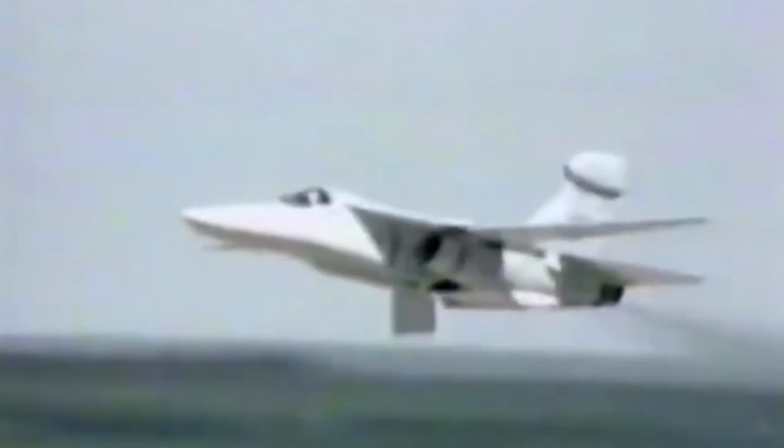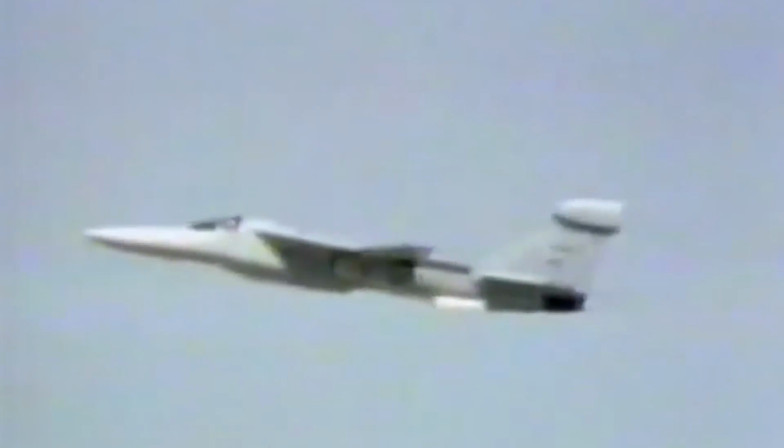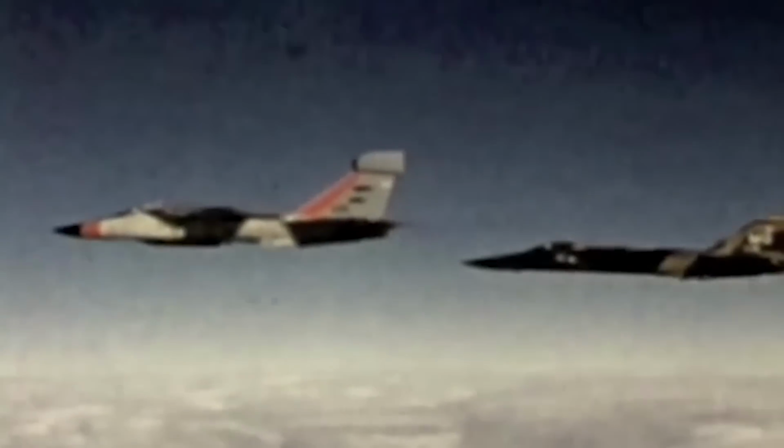The result was a supersonic flying electronic warfare powerhouse designed to protect American fighters by disabling radars and sensors deep behind enemy lines. However, this came at the cost of having no means of defending itself besides being escorted by other fighters.